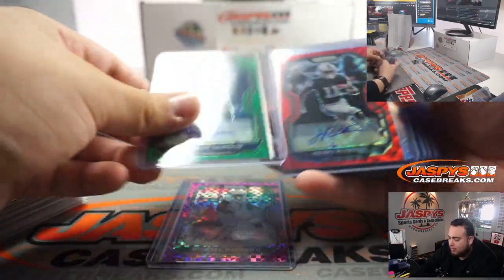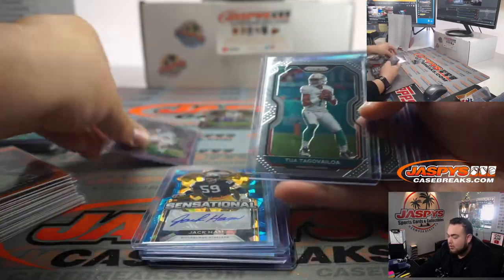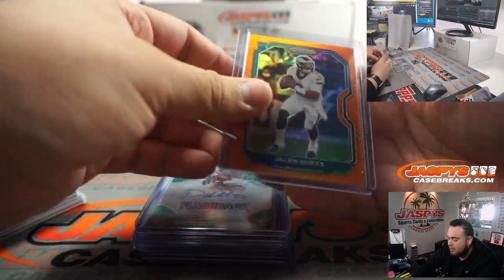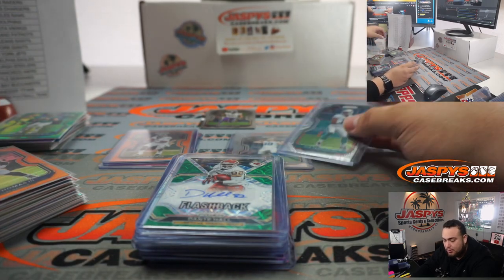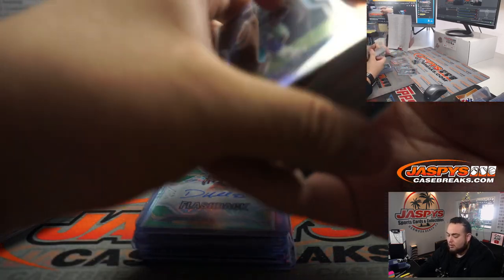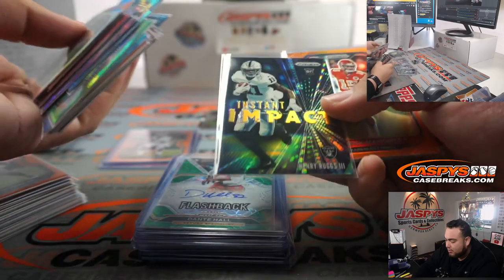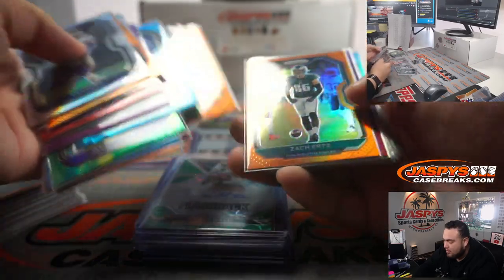So you got Michael Warren, Anthony Gordon, Otto, Henry Ruggs, Jerry Jeudy, Donovan Peoples-Jones, Jack Ham, Hurts Color, Tua, Herbert Base, Patch Auto, Cole Komet, Jeff Gladney, DK Metcalf to 10, Patrick Queen, Dante Hall, and a little Hurts Color there. And then I believe there should be some more Herberts and Tua's over here as well. Is this the stack I showed you guys? That was really nice instant impact, which I don't think is numbered, actually. It just looks like it's a gold. Patty Mahomes color.